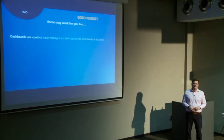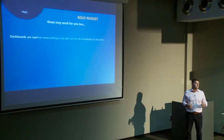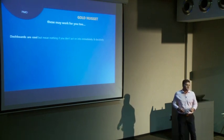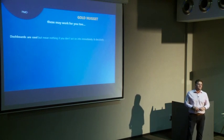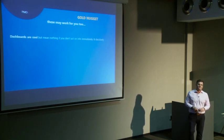You have to create the dashboard so that you can make a decision based on what you're seeing. It's not just a pretty view on how the projects are progressing. Unless you're using it to make a decision based on what you can see in front of you, it's just a cool thing to look at, isn't it? So the real value of dashboards is how decisive you are when something's presented in front of you.